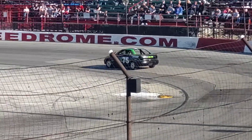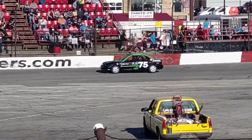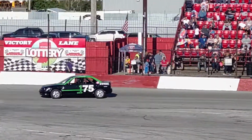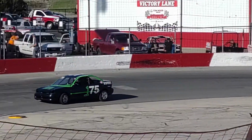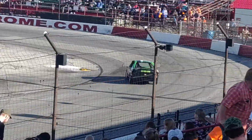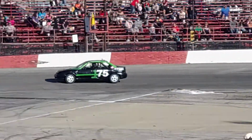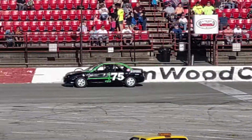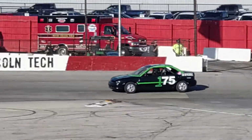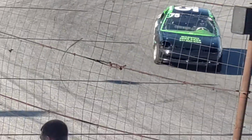Let's check. I don't think this is the Matthew 75. This will be the 175 of Adam Sims. That was my confusion earlier. Limited advances the last 2 years. Actually, got hooked on this one doing the demo derbies. We got a couple of those coming up this year, by the way. Check it out at speedrome.com. Sims is down 18th quick, not good enough to get in with a 16.208.